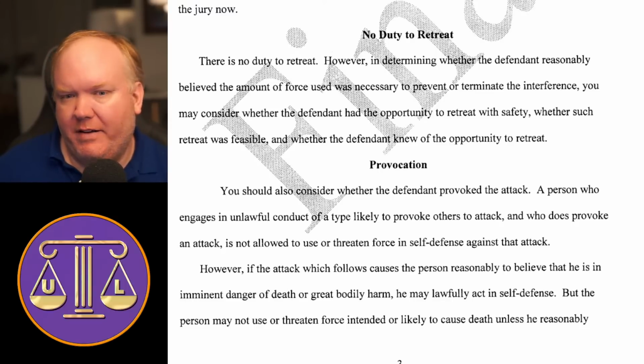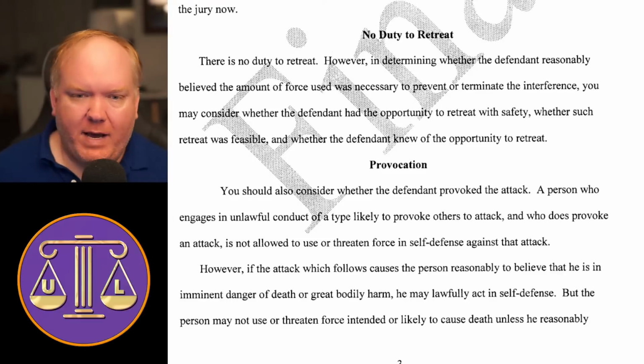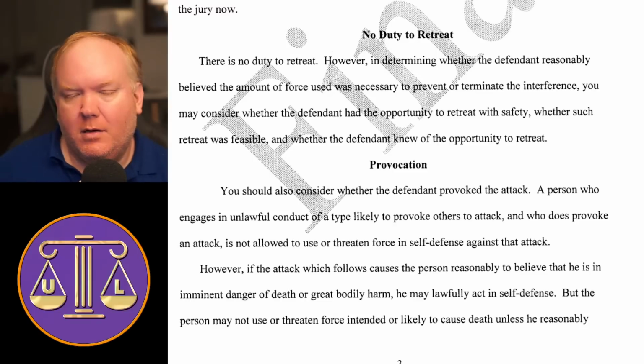So could you have retreated in safety? Was that retreat feasible? Did you know about it, but you have no duty to retreat? Which is a very odd and confusing instruction. Wait, do I have a duty to retreat or not? Let's assume that I have the opportunity to retreat. Let's assume that I have a retreat that's feasible. Let's assume that I knew of this opportunity, but I chose not to take it because I don't want to. Doesn't that make my further actions more or less reasonable? This instruction's a little confusing in that respect, to my mind.